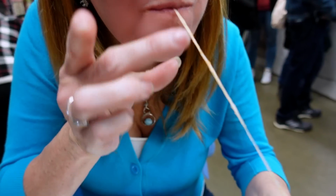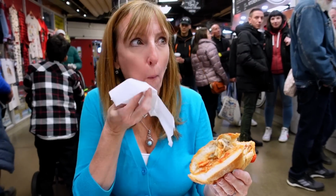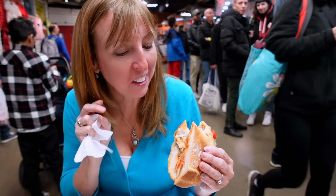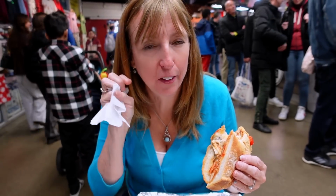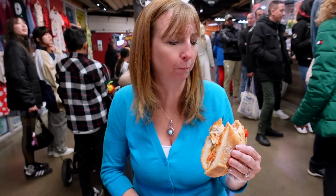Oh, long cheese, long cheese, long cheese. Nice. How is it? Can you talk? Very delicious. Just the right amount of sauce with all the veggies in there. They put on some red peppers, green peppers, and mushrooms on top of it with the Parmesan cheese. Oh, so yummy.